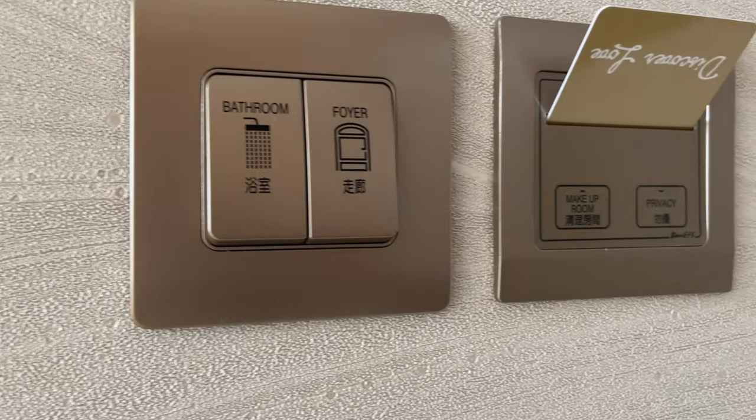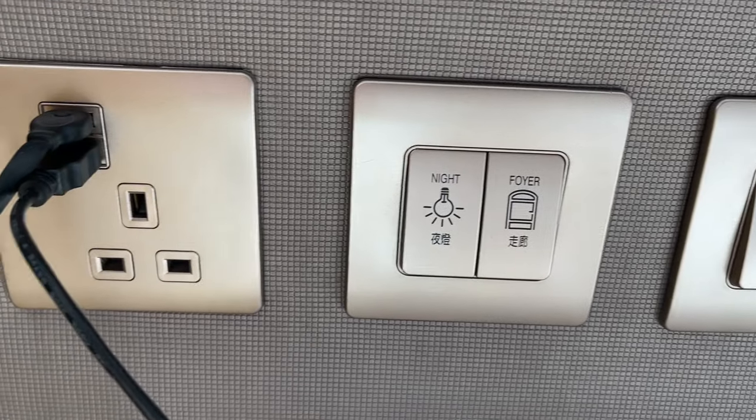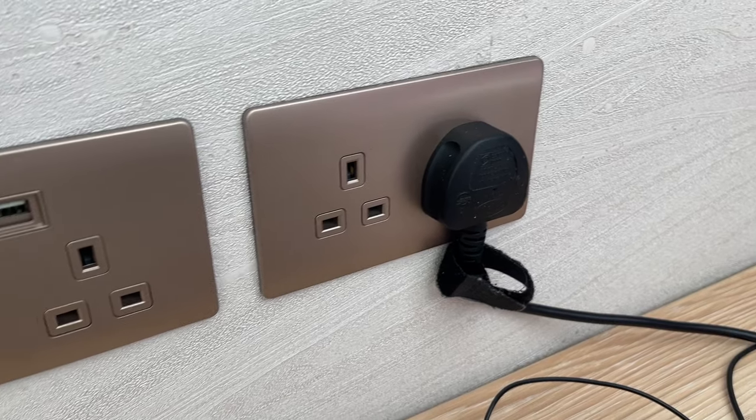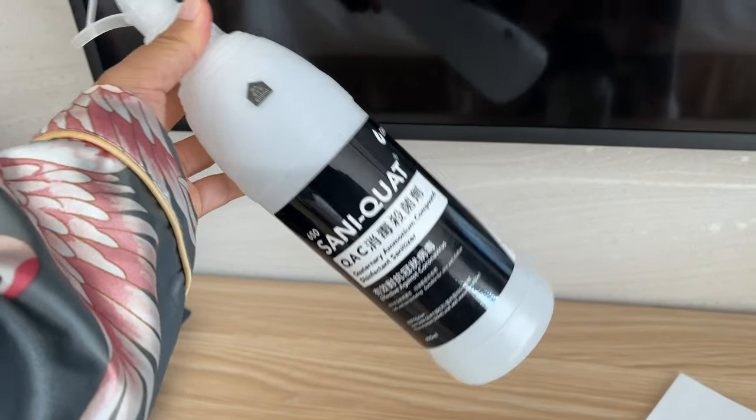I love that they label their power switches because it's always a guessing game when you go to a hotel. There are also plenty of outlets with USB ports by the bed and the work table, and a disinfectant spray for surfaces and your things. Another thing that they have here is this cute little set, we've got masks, cushions, and it's so nice.